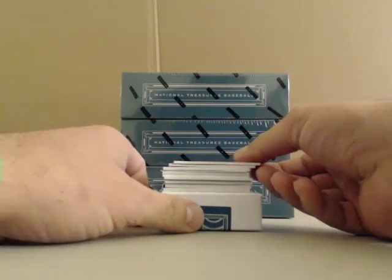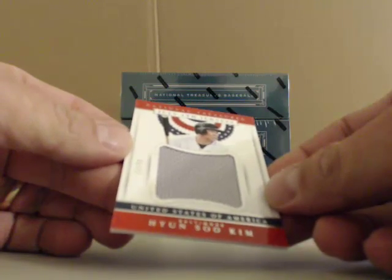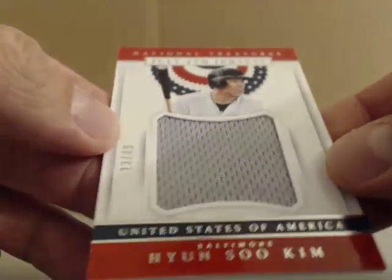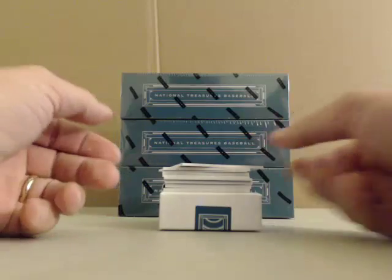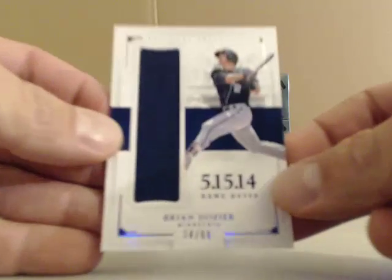Go right from the top then. And it is Young So Kim, United States of America, July 4th jerseys, and that's numbered 13 out of 49. So first had 14. I mark them down as I go, so it takes me a second between cards. Wow, you guys. First box is going to be good.